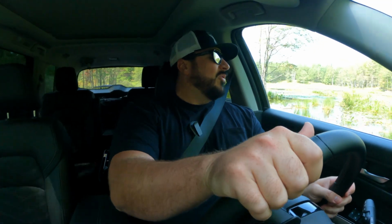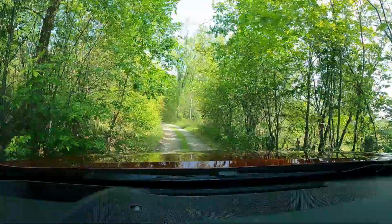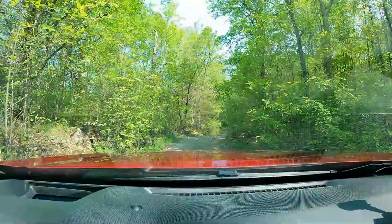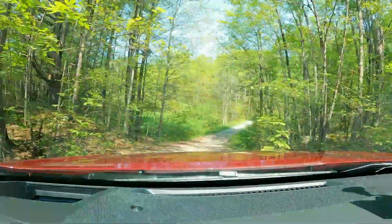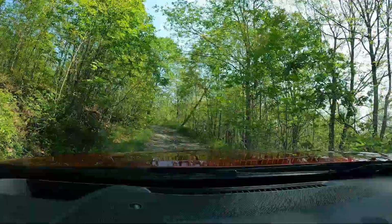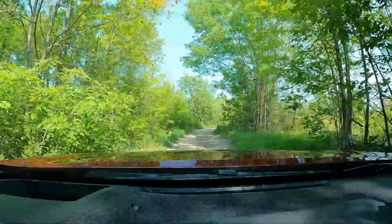All right, now here it's a little bit deeper. Yeah, no problem. I've got the Platinum model so far. This thing handles this little trail pretty well. And like I said, the suspension is really made for comfort and off-roading. This is the type of suspension I'm looking for in an SUV.